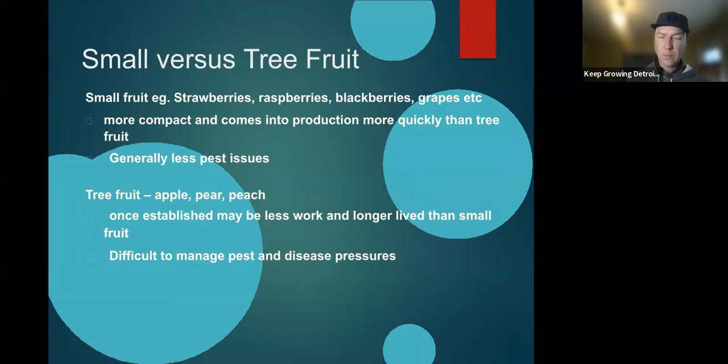So they take up generally less space, depending on which it is. They also tend to come into fruit much quicker. A lot of the tree fruits take at least 3 or 4 years before you start to get any kind of volume of fruit, whereas with strawberries, raspberries, or blackberries, you're getting fruit in the second year. And like I mentioned earlier, pest management is definitely a concern for tree fruit, and just something you're going to have to deal with.